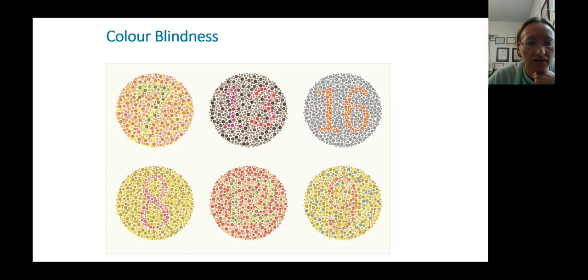The second one is a 13. And we have a blue and orange 16. Have a red 8 on a green field. So somebody with red-green color blindness wouldn't be able to see this. Next one is a 12. Okay, it's a green 12 on a red background. And we have a 9. It's an orange 9 on a green and yellow background. And I see a comment in the chat saying this one can see 7, 13, 16, 8, 12, 9. It's correct. You have full color vision.